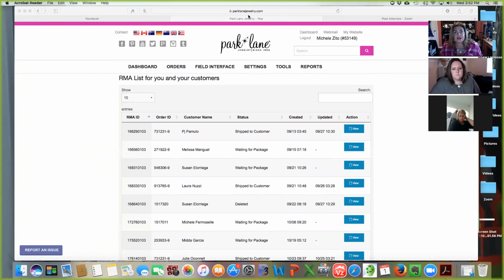Okay, so hold on now. Let me go back to, there we go. Okay, so that is how you do them if you want to exchange one item for another, or if you want to do the exchange for the same item because it's damaged, a crystal fell out, the color is messed up or anything like that, because it's within 4 months. If it's outside of the 4 months, you will also do it this way. The only difference is going to be there will be the $7 fee.